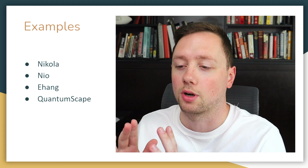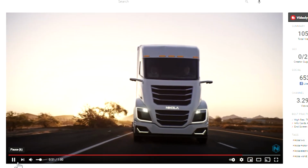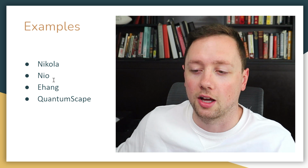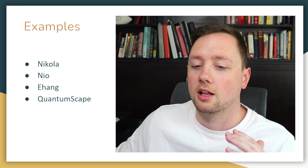Now, when it comes down to examples, I've pulled the 4 biggest examples that I can think of over the last year. The largest of them probably being Nikola. You've probably heard of Nikola rolling a semi-truck down a hill and saying that it was powered. Well, that was part of the short report, and so we're going to talk about that here in this video, but we're also going to look at other examples, including NIO, EHang, and Scape. So let's just start with Nikola.